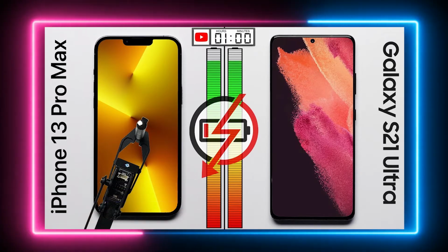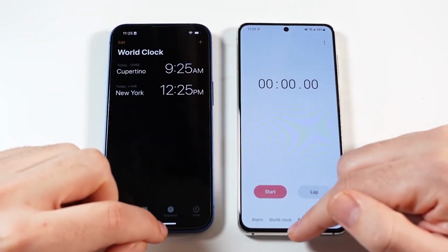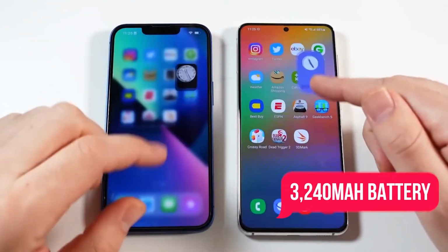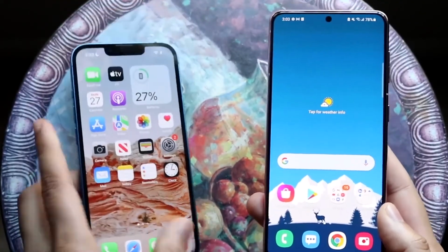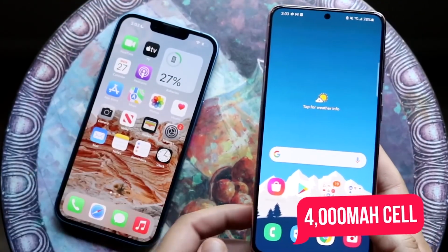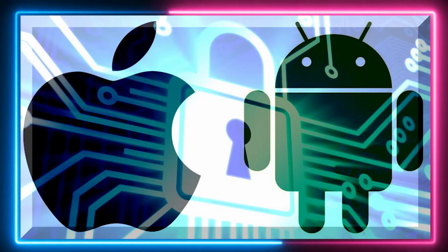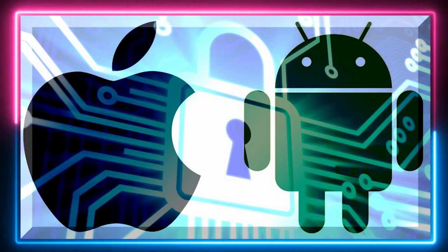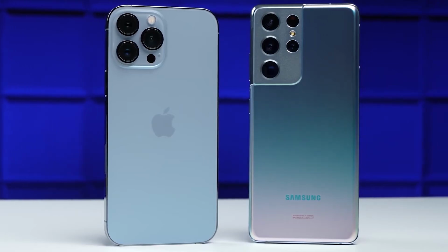iPhone 13 versus Samsung Galaxy S21. Battery. Next, let's compare the batteries. Apple has equipped the iPhone 13 with a 3240 mAh battery. That might sound perilously small compared to the Galaxy S21's 4000 mAh cell, but these figures can be deceptive. Thanks to the different ways iOS and Android handle their resources, the iPhone's battery is actually relatively large, while the Galaxy S21's is relatively small.